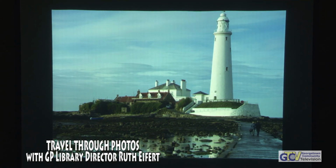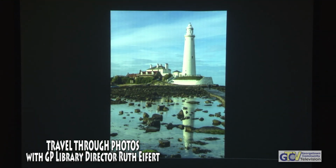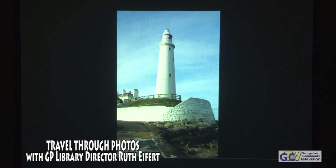So there it is, the walkway all the way out. Oh, that's kind of neat with the reflection in the water. Very sharp. Well, it's a little bit better, but you really don't have a sense of scale with that.